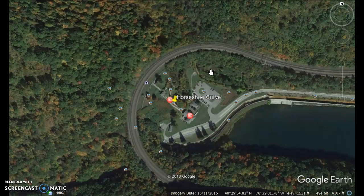You can actually take a tramway from the lower parking lot by the reservoir all the way up to the top, and there's an actual spot where you can go and watch trains. A lot of trains go by basically every 5 or 10 minutes on all the tracks in all directions. You see a lot of freight, and you also see some passenger equipment as well.